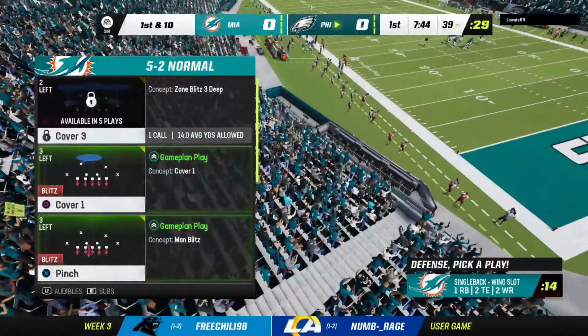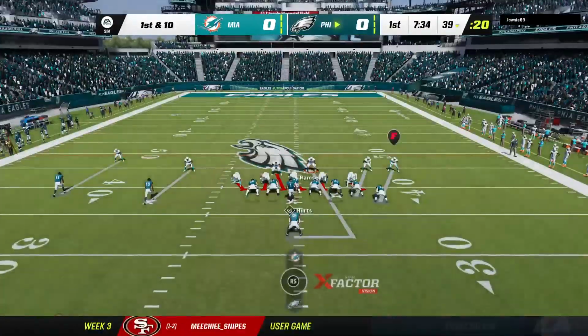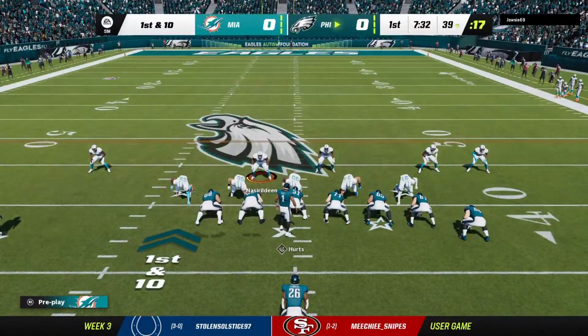Big run and a first down. That's putting what you practice into play. That's excellent execution to get things started.